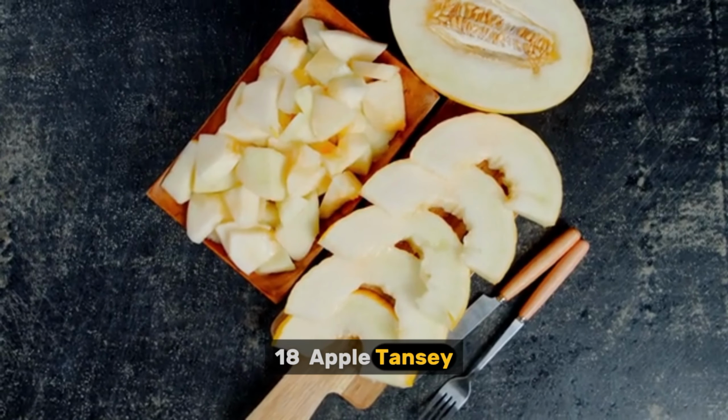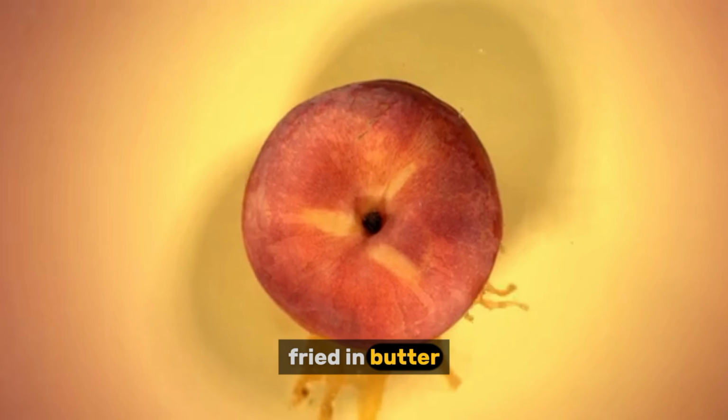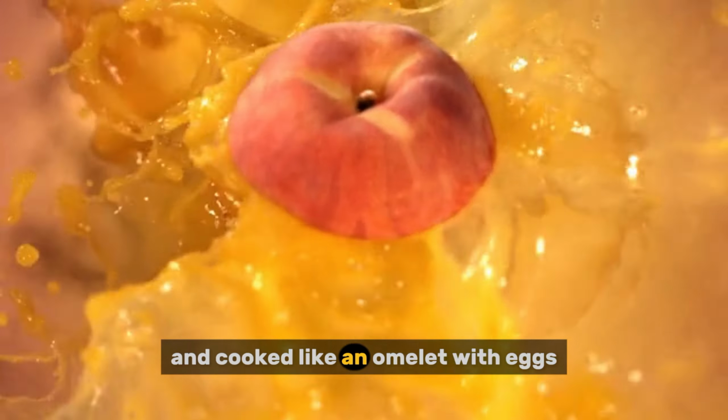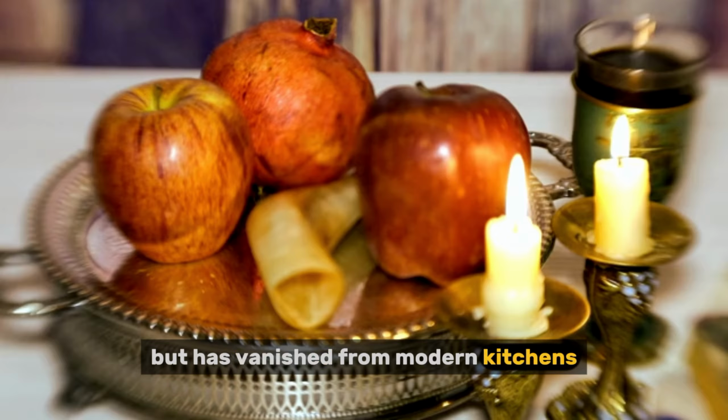18. Apple tansey. An old colonial dish where sliced apples were fried in butter, sprinkled with sugar, and cooked like an omelet with eggs. It appears in many 18th and 19th century cookbooks, but has vanished from modern kitchens.